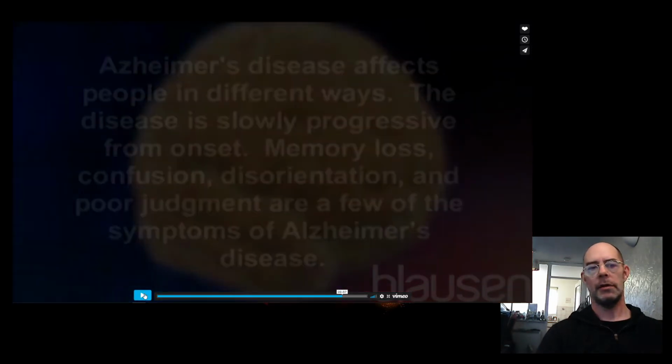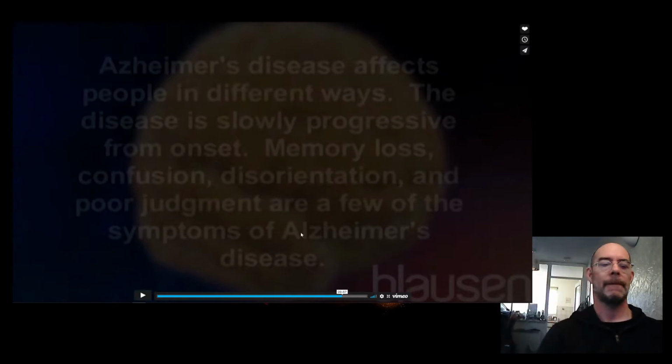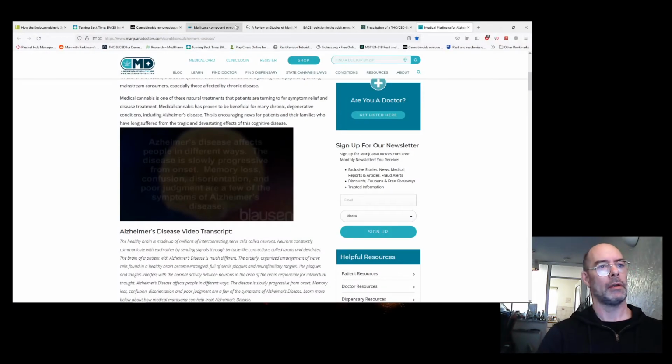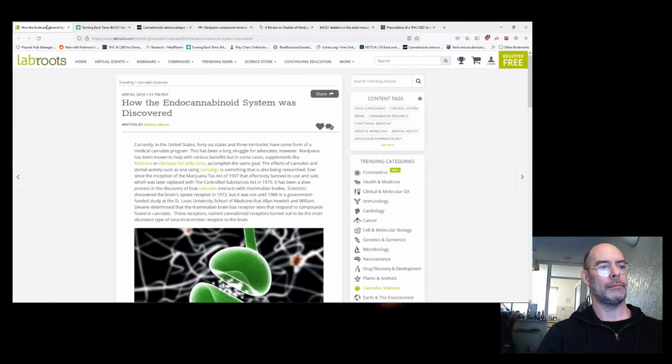Right, so when he's talking about the plaques, that's amyloid-beta. And the entangled stuff is similar, I think. I don't fully understand the process behind that. But what they discovered is that, if we get rid of that page, start at the beginning.